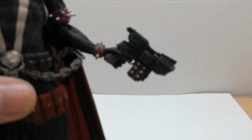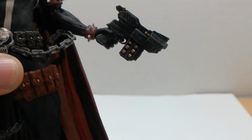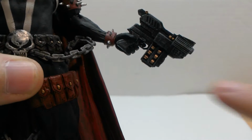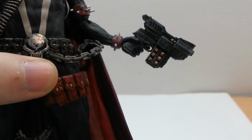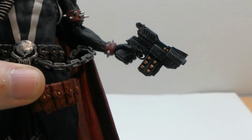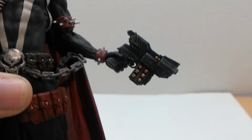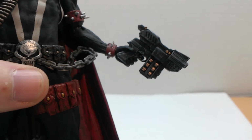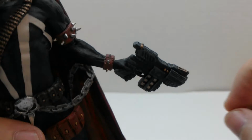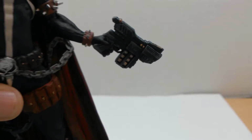Maybe. There we go. Focus. Pretty cool. See, it's got some, I don't know what this thing is, but it looks like it shoots some big bullets there. Maybe it's like a snub-nosed grenade launcher or something. I don't know. So I think Spawn uses a lot of weaponry that doesn't actually exist in life. But yeah, very cool. I love the gold in there on the shells. Just little accents, little bits and pieces all around. Very, very cool stuff.